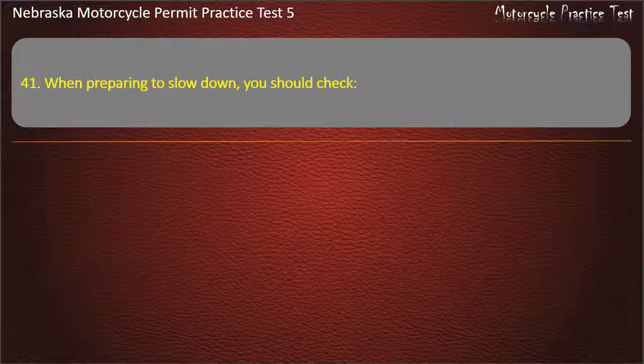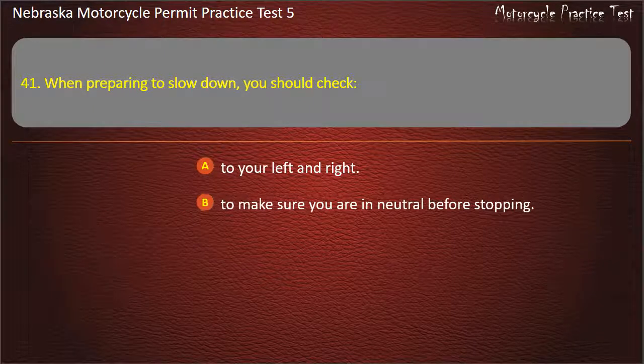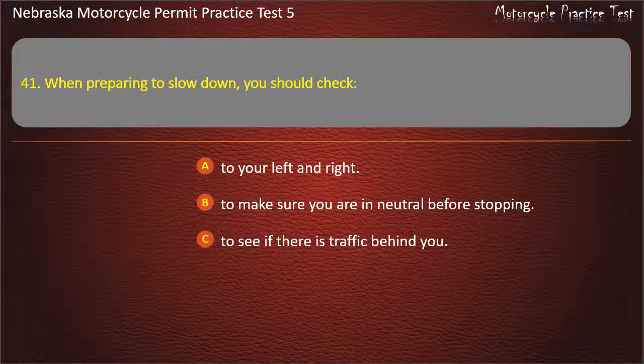Question 41. When preparing to slow down, you should check to your left and right, to make sure you are in neutral before stopping, to see if there is traffic behind you, or the gauges on your motorcycle. Answer: to see if there is traffic behind you.